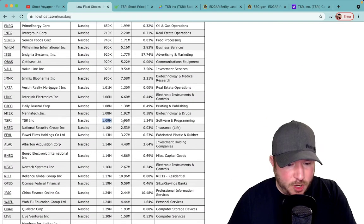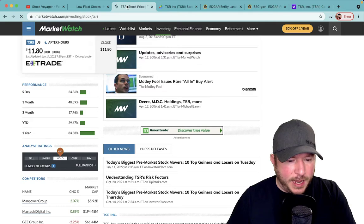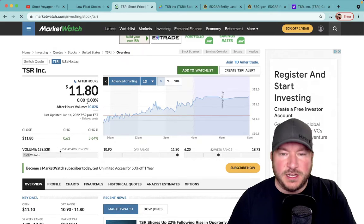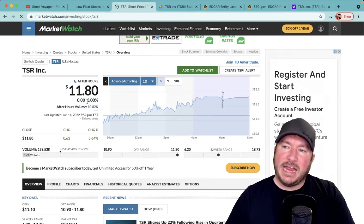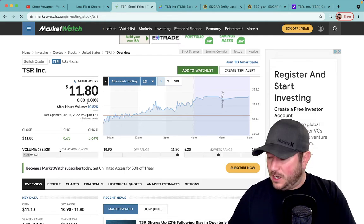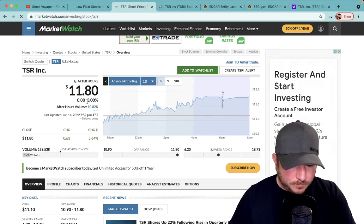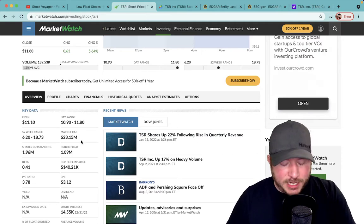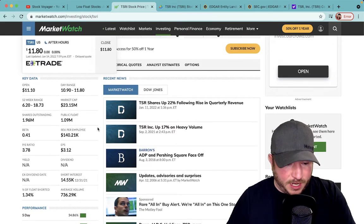Plus their total shares outstanding is pretty low at 1.96 million. So I started looking, and what I found was that they are a company that does HR, staffing, and they staff IT, information technology professionals. And then I saw up 22% following rise in quarterly revenue. Their market cap is only 23.15 million. Public float 1.09 million.